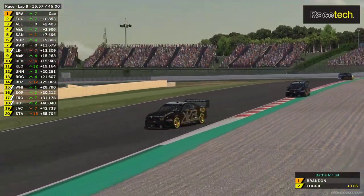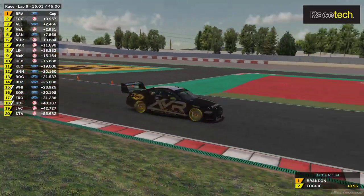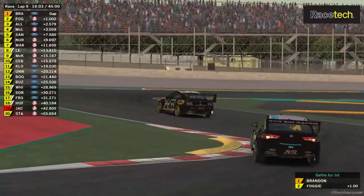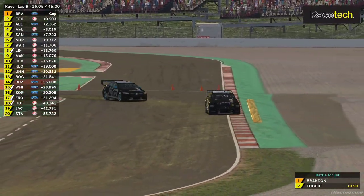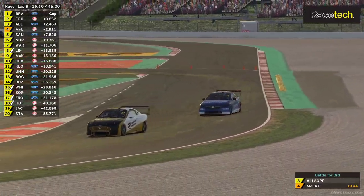So Brandon, eight tenths ahead. He lost a tenth on the last lap. Wonder if they'll know what they're going to do with each other on strategy. You can't hide that much if you're talking to one another in the race. As we know, they do.